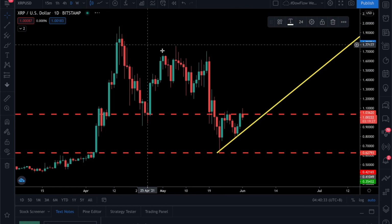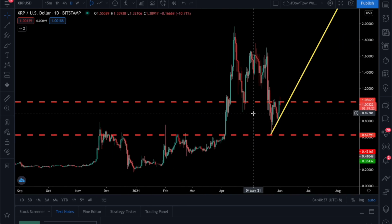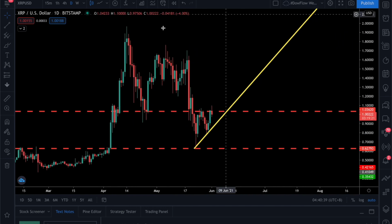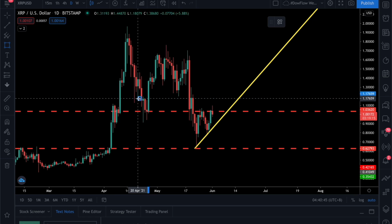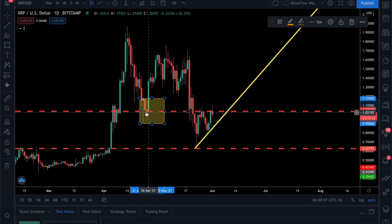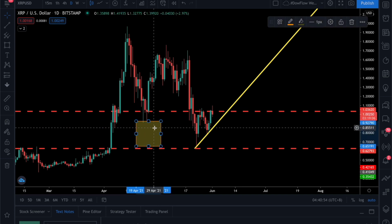Now, if you were to look at this recent swing low right here, you can also see that there are a lot of stop losses below this level. So let me just draw it out for you. What happens is that a lot of traders buy off this support level, placing their stop loss just below this swing low right here.